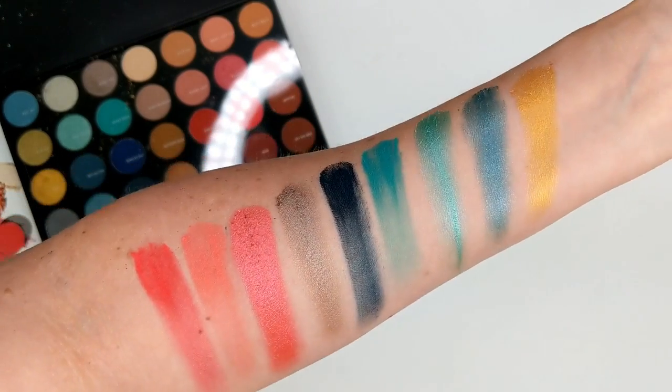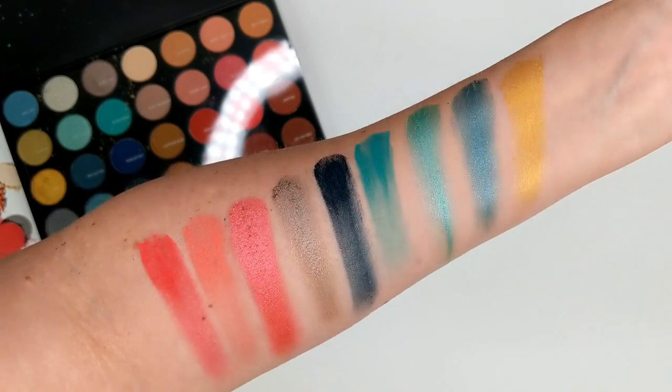So I think this one is going to be such a beautiful summer palette. I can't wait to try it out on my eyes.